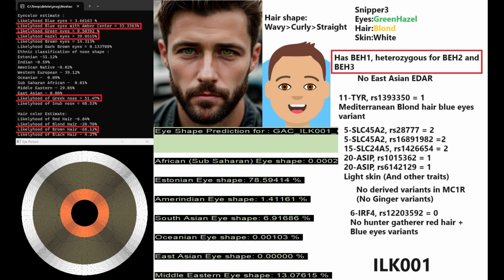Let's begin with the first individual, which is ILK001. He is predicted to have either hazel eyes or blue eyes with a brown center, although the percentage for hazel eyes is slightly higher than for blue with a brown center. He is predicted to have a Greek-shaped nose and brown hair. My eye shape predictor is saying that he's got Estonian, or basically Northern European, eye shape, maybe hunter eyes, basically West Eurasian. He's got wavy hair according to my hair shape predictor tool.